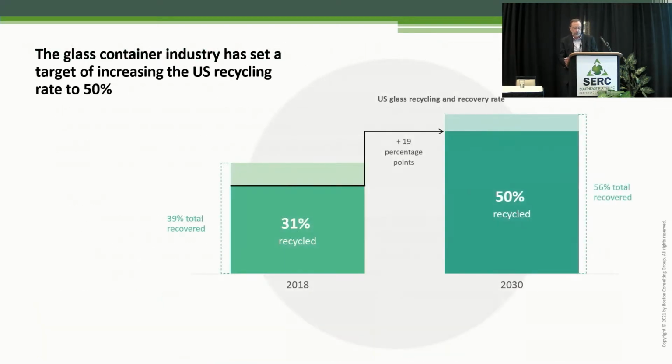The glass industry has made some aggressive goals for material recovery, just as we have seen from many of the brands that are using a lot of plastic packaging. We're seeing some in steel and aluminum as well. But the glass industry aims by the end of this decade to have 50% post-consumer recycled material in all of their products. Right now they're working along about a 31% recycled content in their bottles and jars that are coming to market.